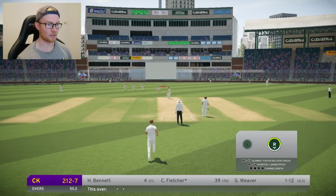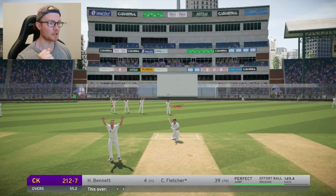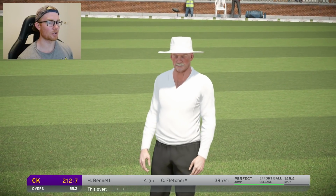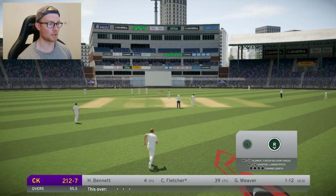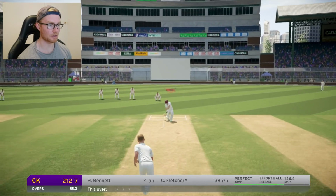Going to try an in-swinging Yorker here and hopefully go straight through him. Look at that swing. Oh, it's gone through to the keeper. Did it carry? I don't know. I don't think it did. Did it even edge it? I'm pretty sure he edged it, but it didn't carry. I've got to put the keeper up. So it did carry, it just dropped short though. So I brought the keeper and slips up, and hopefully I won't make that same mistake again.